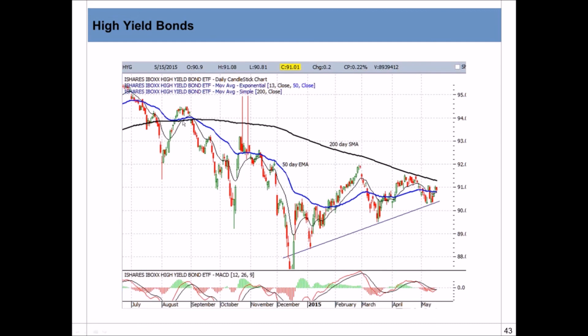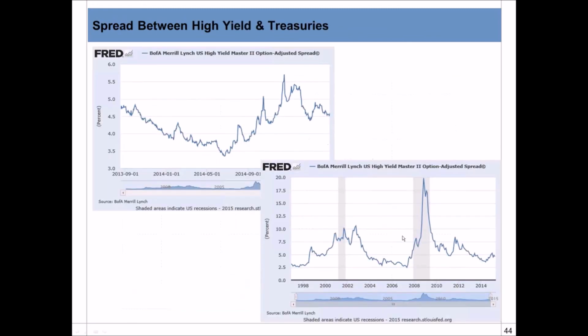When high yield bonds start selling off, this will flow and bleed into the stock market, and stocks will sell off because this represents risk. This represents risk off. So high yield bonds, at least the underlying bonds, people have been getting back into these funds. It looks okay. It's somewhat stable. At least right now it is. We watch this from literally daily to week to week to make sure it stays stable.